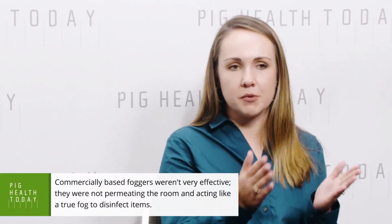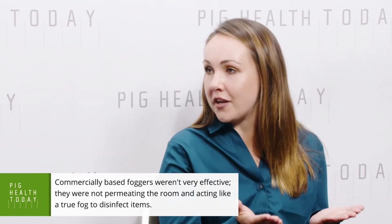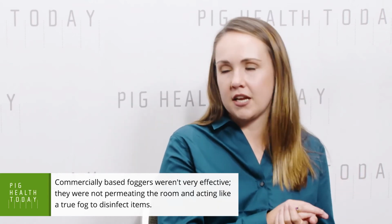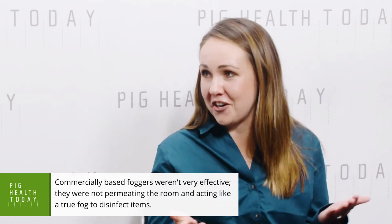And so items were either getting stacked close together where the droplets couldn't reach. The droplets were just rising and falling like if you had hand sprayed them. And so the bottoms weren't getting contacted. There was shadowing. Sometimes we forgot to put disinfectant in the fogger. And so that was a big hiccup, and obviously that doesn't work. And so from there, we furthered that research and said, okay, what can we do to make this better?